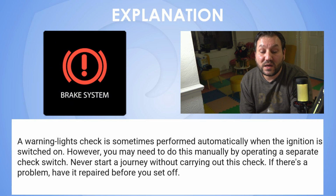Explanation. A warning lights check is sometimes performed automatically when the ignition is switched on. However, you might need to do this manually by operating a separate check switch. Never start a journey without carrying out this check. If there is a problem, have it repaired before you set off.